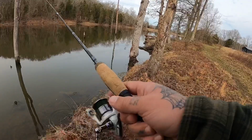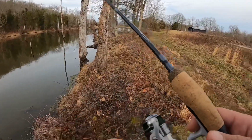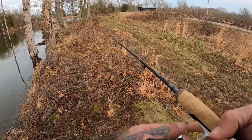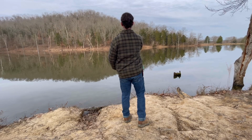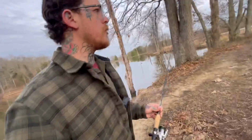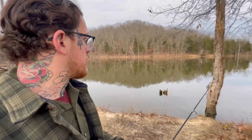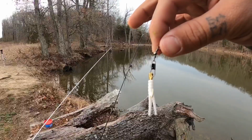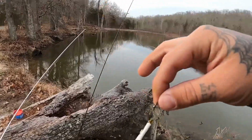Oh, I feel like we had a bite there. Felt a little tug. Fish are definitely in the water. Lots of signs of activity, but no more bites on this yellow. I'm gonna switch back to white and see if that makes a difference. Wish us luck. See if we can get a trout on here.